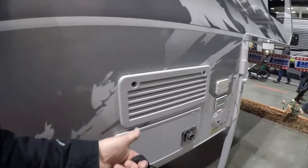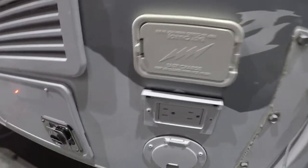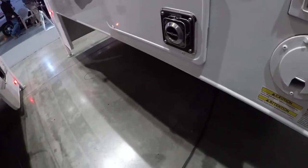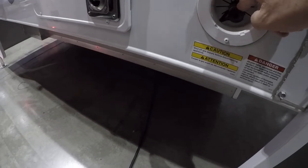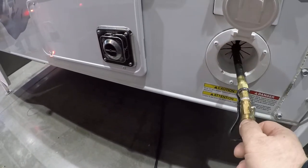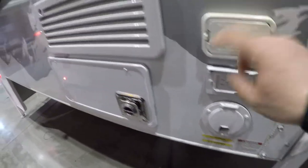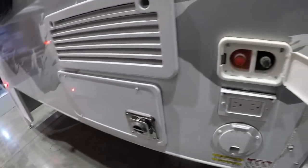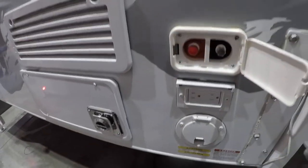This is the fridge. This is the furnace. Outside outlet. The cover's broken off. There's your outside gas connection for the barbecue. And that looks like your cable TV connections, I guess.